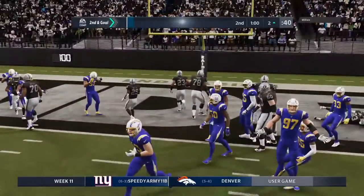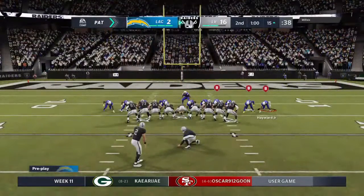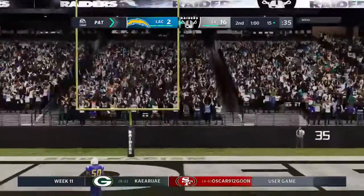They'll try to run this one in. And this time he is in. A great effort there. His 4th touchdown on the year. And the Raiders add 6 to their lead.